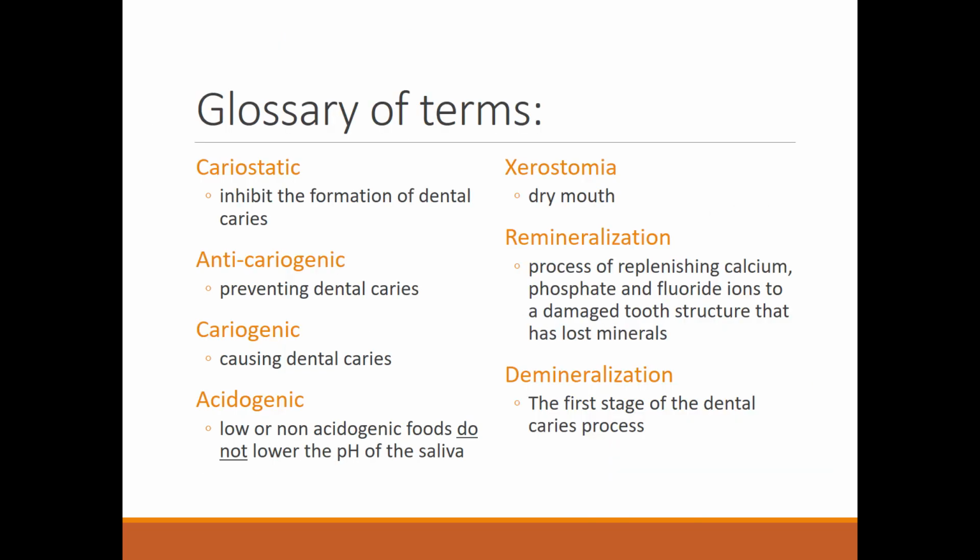So this is just a rundown of some of the terms that we used today and ones that you'll need to know for the future. Cariostatic means that it's going to inhibit or decrease the progression of dental caries formation. Anticariogenic is a similar term to cariostatic. So those are going to be foods or sugars that prevent dental caries. And then we have cariogenic, which means foods that could cause dental caries. Those are our fermentable carbohydrates.